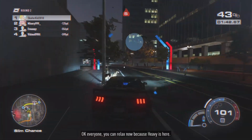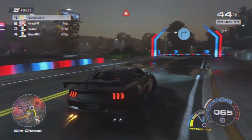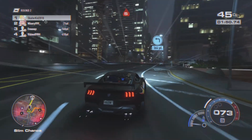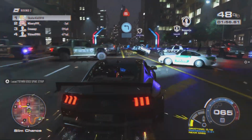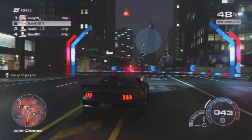Oh my gosh, the fact they put actual roadblocks this time. Finally, they fixed the roadblock system. I'm gonna let you mess with that. Oh no. Did I? No, I didn't. I didn't.